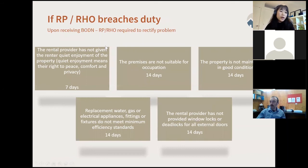And so if the rental provider or the rooming house operator breaches their duty to you, you can issue the rental provider with a notice. These are the notice periods that they have to tell them how quickly they need to rectify the problem. The first problem that you can give the notice to the rental provider for is if they haven't ensured your quiet enjoyment of the property. That covers peace, comfort, and privacy. So if they're rocking up at your house at like 9 o'clock at night without any prior notice and they didn't give you your entry notices, like we said in the previous slides, that could be a breach.